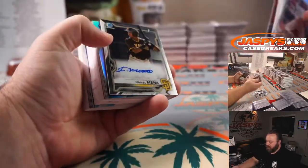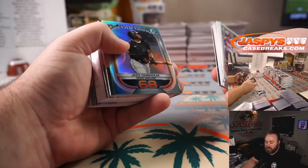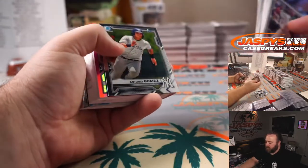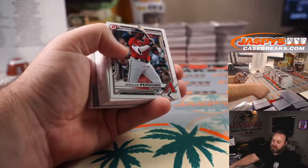Jo Adell for the Angels, Ismael Mena, Bowman first again for the Padres. That one is Leo Kor. Jazz Chisholm for the Marlins. It's turned into a big box, or a case, for the Padres. Austin Wells to $1.99 for the Yankees. Walter Lutz.